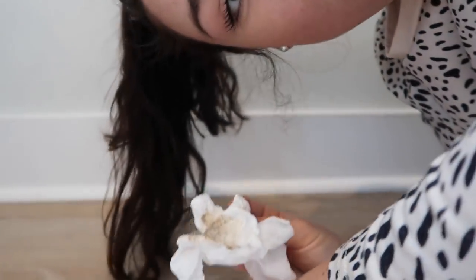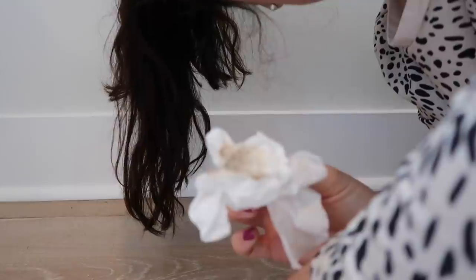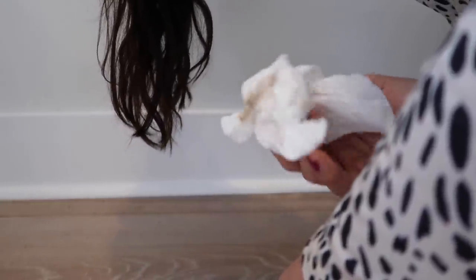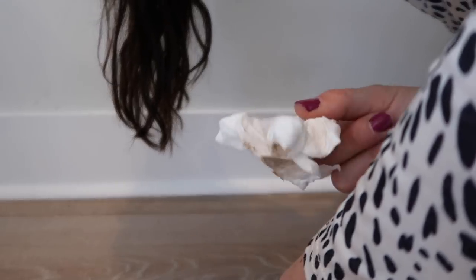We've lived in this house for a month and it's that filthy. That is not because of us, that is because of the builders, but that's the stuff you breathe in, and it's good to get it off the trim. You can't see it if you're just walking into a room, but when you wipe it up, that's gross.